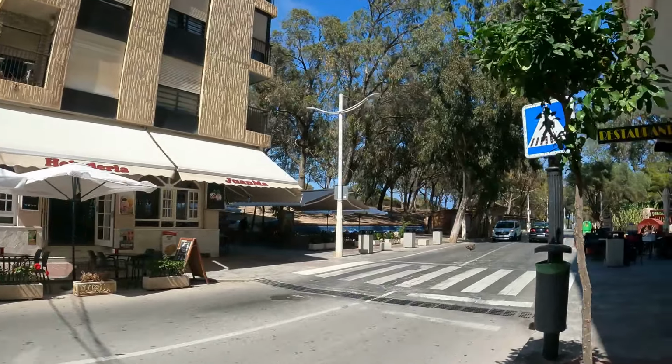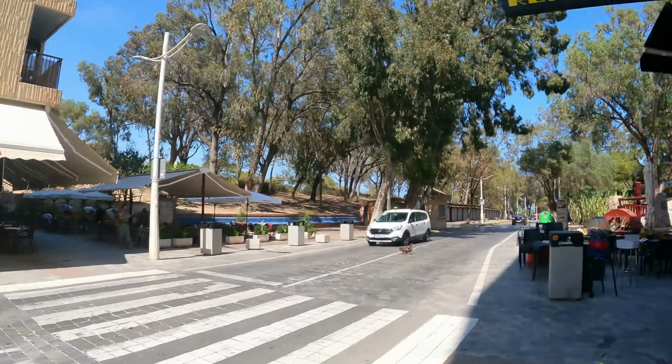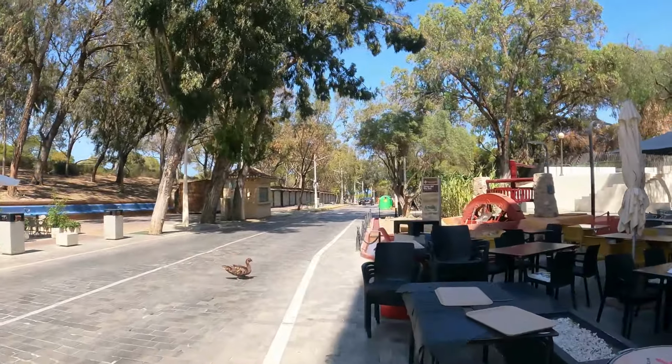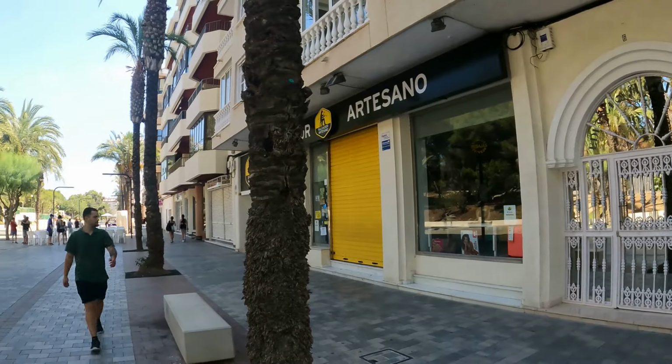There we go, taking a little stroll across the road. And it's absolutely buzzing.